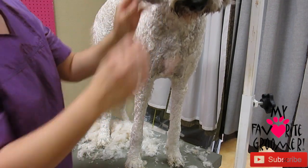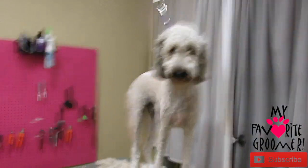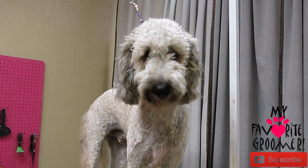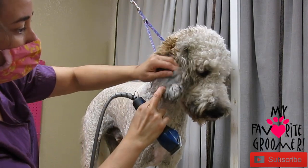All these are matted. Can you guys even see this? Not that part. It's all matted in his ears and this is, I don't know what to say, man. This is all matted.